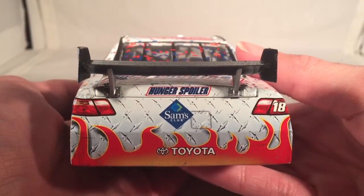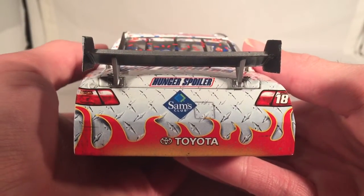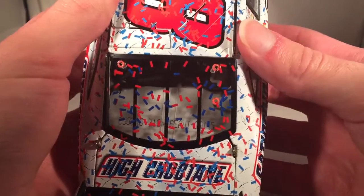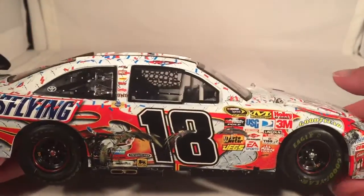On the back you have Sam's Club and Hunger Spoiler, number 18 Toyota. Got High Octane on the back. That's funny. This is number 145. Got the same stuff down the other side as usual.